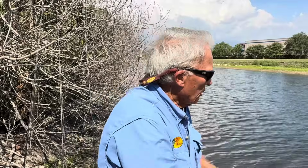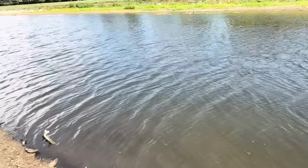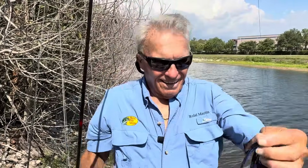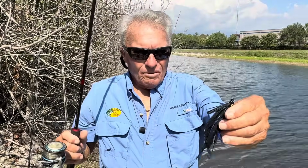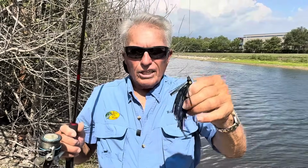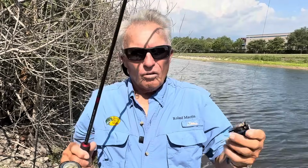Boom. A jig's a jig. A jig's not a worm, and so you have to hit them quick. So anyway, that's a good combination for a really big fish, because a swim jig, believe it or not, you'll catch bigger fish on this swim jig than you would on a worm. Let's just put it that way. And maybe a pound or so bigger on the average.